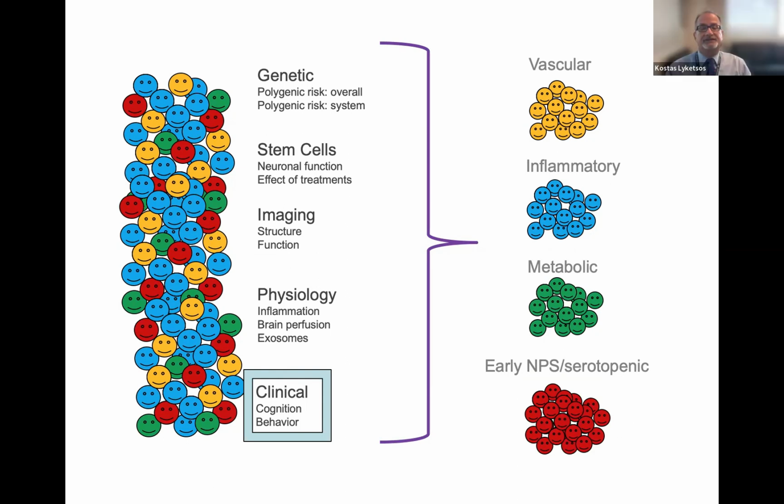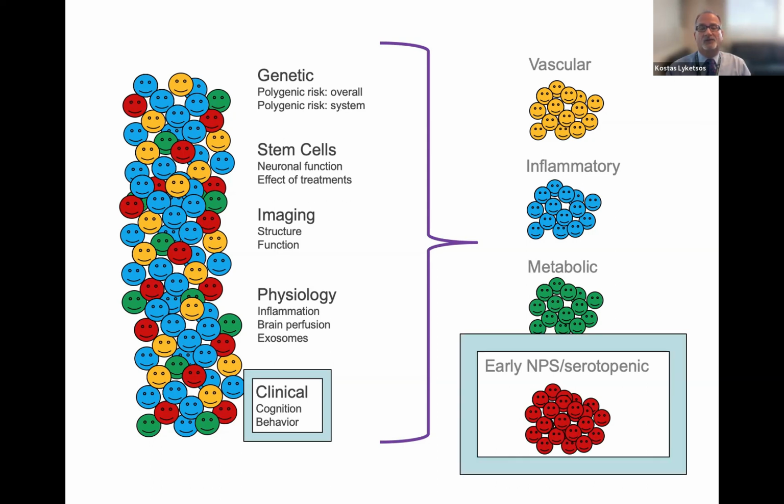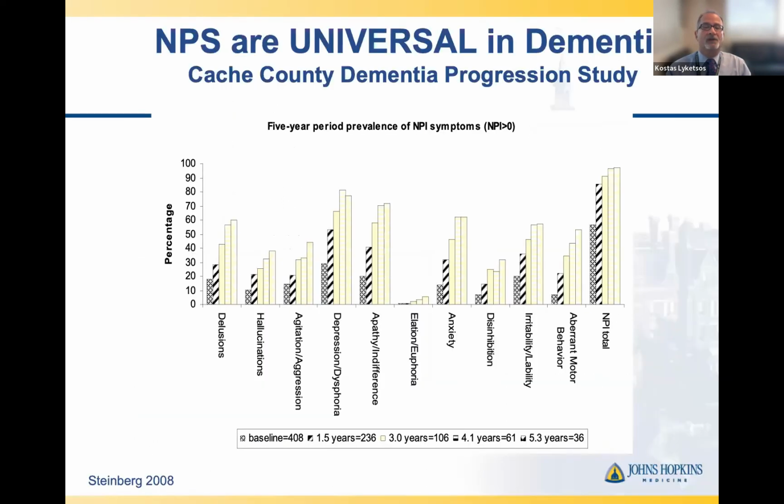So here we're interested in using a clinical description to see whether we can define a subgroup that should be targeted with a serotonin drug. I'll accelerate a little bit because we're coming to the end of my time, I understand.